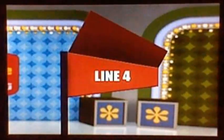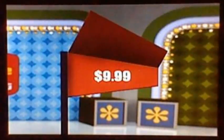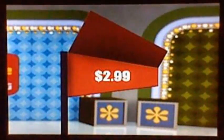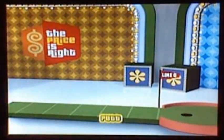Line number four. $6.29. Okay, let's see the price of the next item. Line number five. $9.99. Last. We'll be putting from the closest line. Oh, $2.99. Looks like you'll be putting from line five.